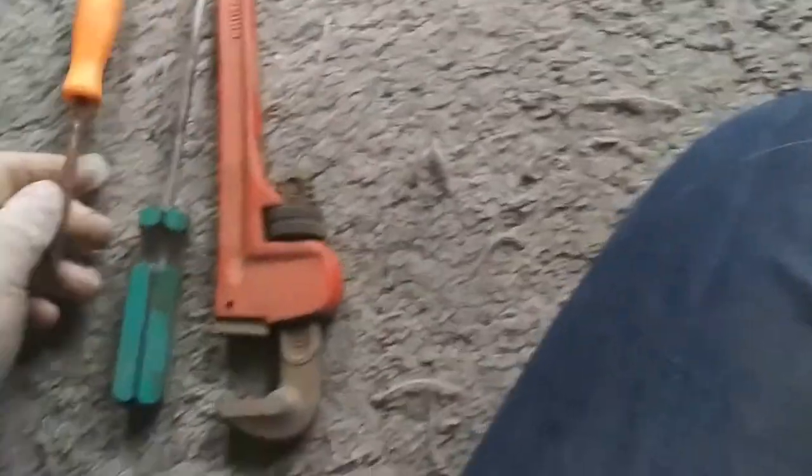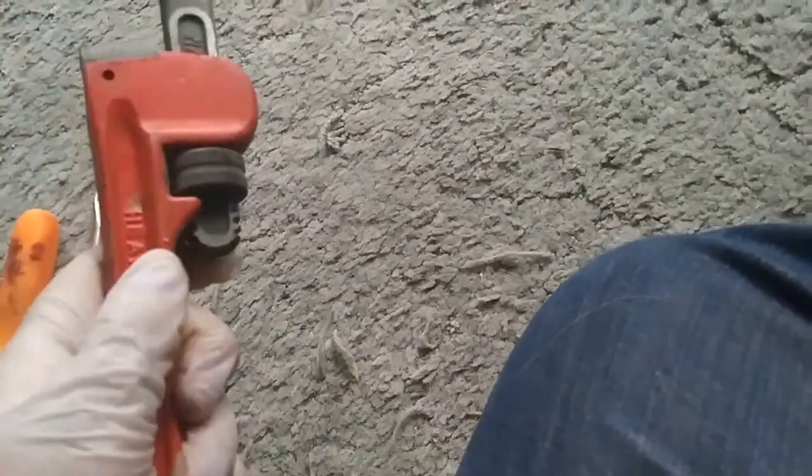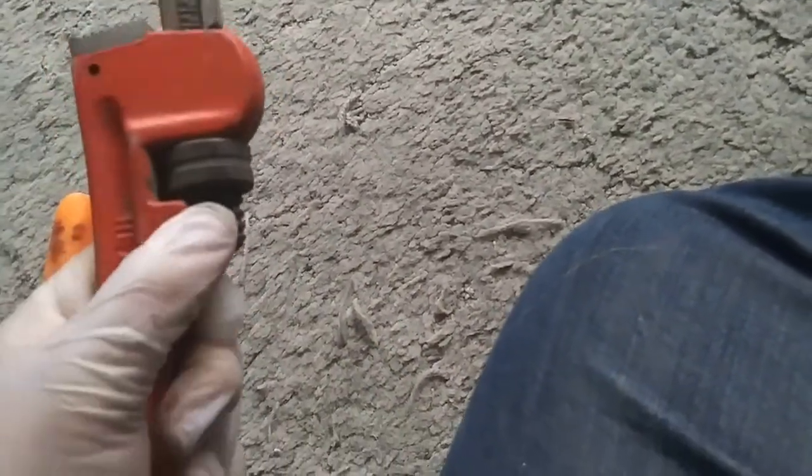Oh, I was hoping that was a Craftsman. Only if, well, we could wish. Snap-on. Yeah, either one, Snap-on or Craftsman. Snap-on's way more than Craftsman, but it's still a nice wrench. It'll sell in the yard sale.